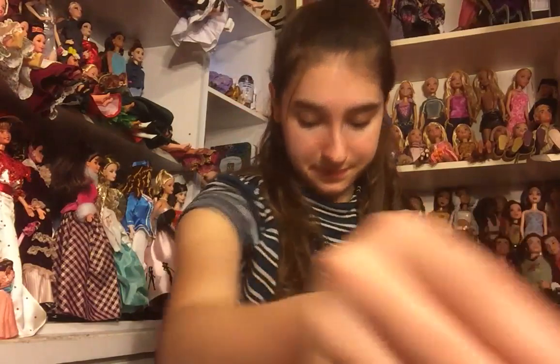Then we have another generic Barbie brush. It's just pink. And then we have another bike helmet, except this one has an orange racing stripe, and it's a little bit of a darker shade of yellow.